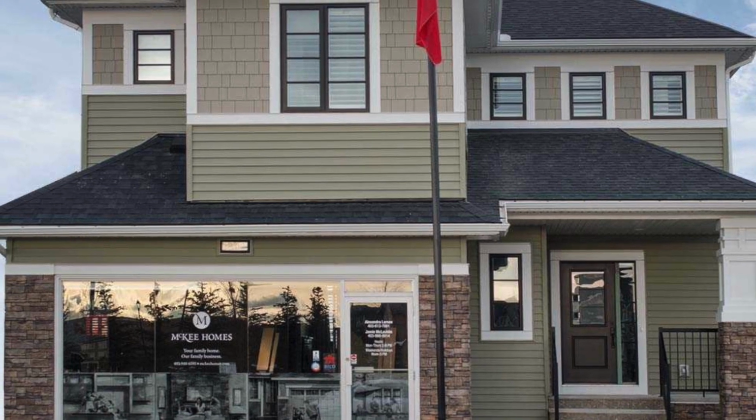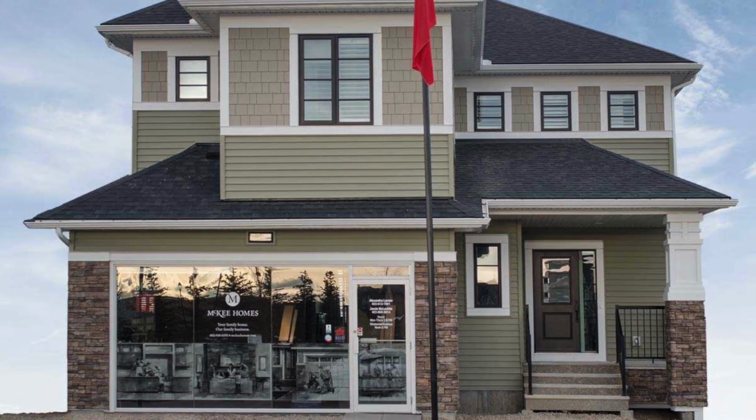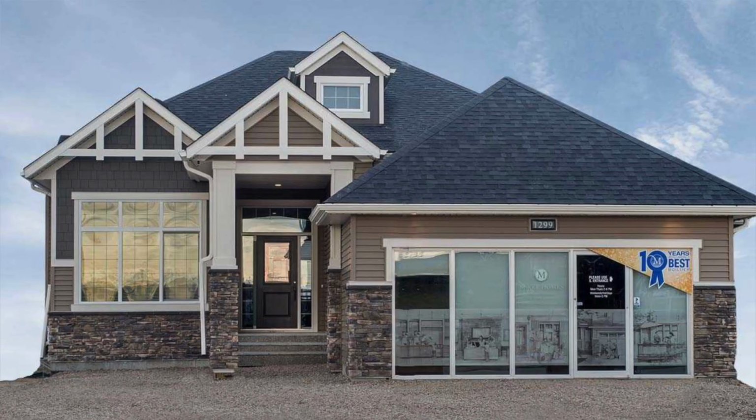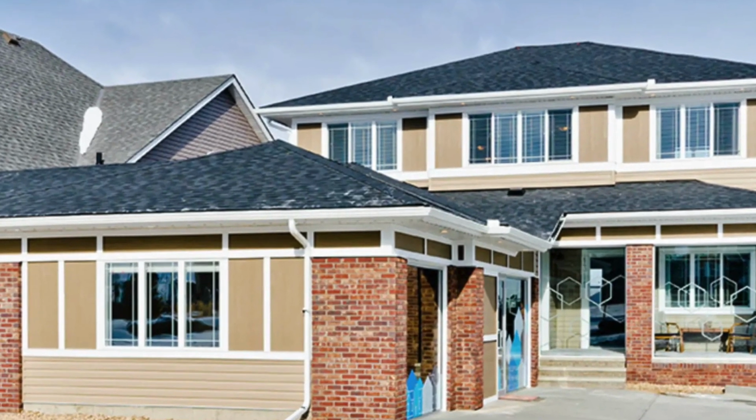So let's start off with Bayside Estates. We've got two builders building in there right now. We've got McKee Homes, where we're starting from the low 700s, and we've got bungalow models starting from 1,200 square feet all the way up to a two-story home that's almost 2,700 square feet. And then we've got Genesis Builders, where we're starting in the high 500s.